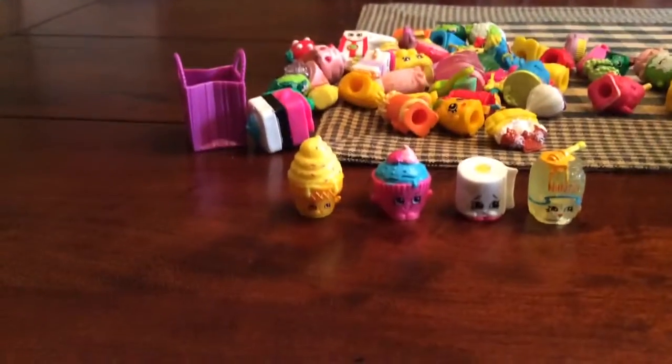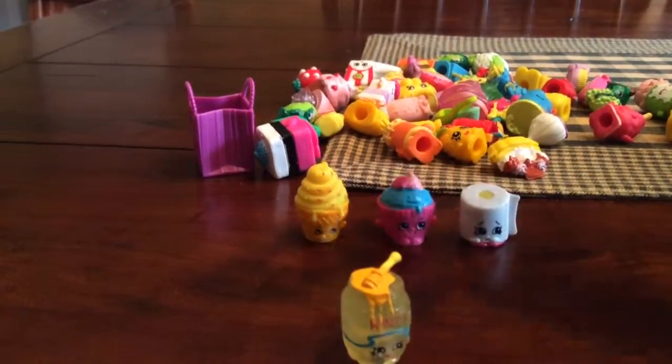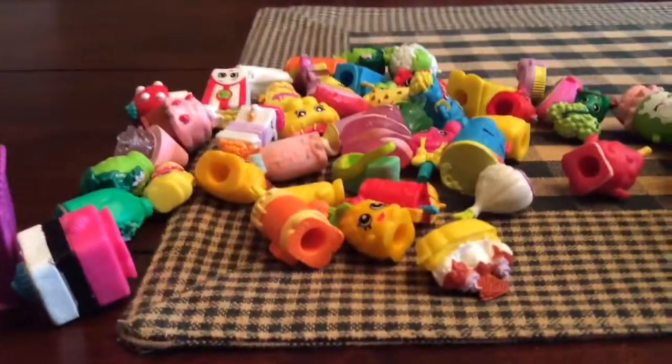I haven't done this one in a video of me opening it. Or this one. I haven't done opening it in a video. So, it's pretty cute. Oops, I almost ran it over.